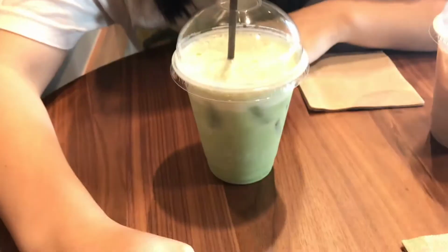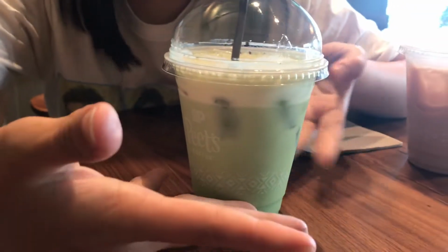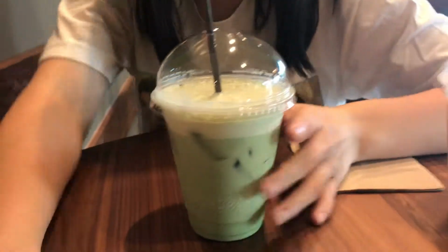Yeah. So I have a confession to make. I don't really like the matcha drink at Starbucks, because it tastes very milky, and you could barely taste the matcha itself. It just tastes very sweet, and I don't know how to describe it, just like milk basically. So what I'm worried about is that this is going to taste so diluted that you could barely taste the matcha itself. So let's go.